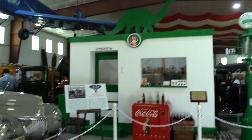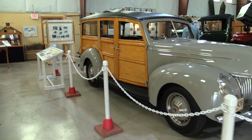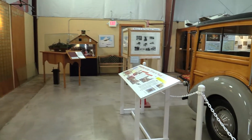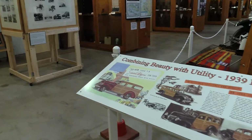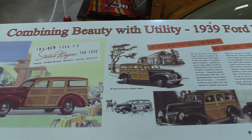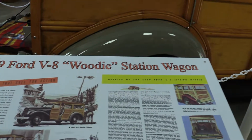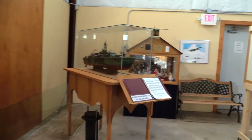And they got a nice little airplane there and a little gas station replica. But here's a 1939 Woody Wagon. This was assembled here in the Kingsford plant. And it's a beautiful shape. Little sign right here. It says, combining beauty with utility. 1939 Ford V8 Woody Station Wagon. That's a beautiful, beautiful restored car right there.